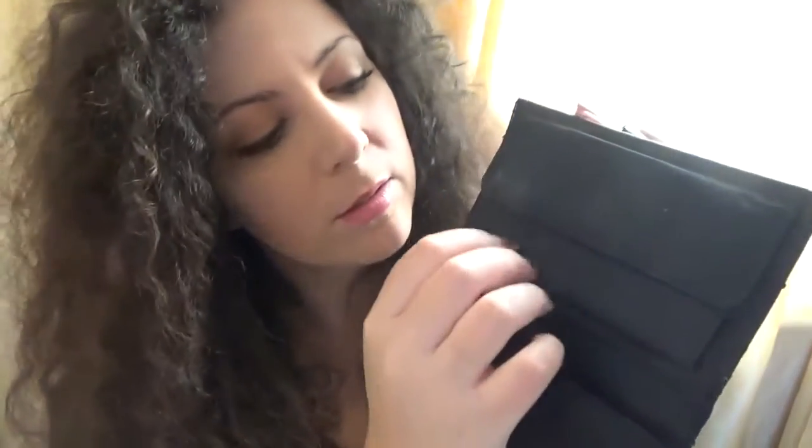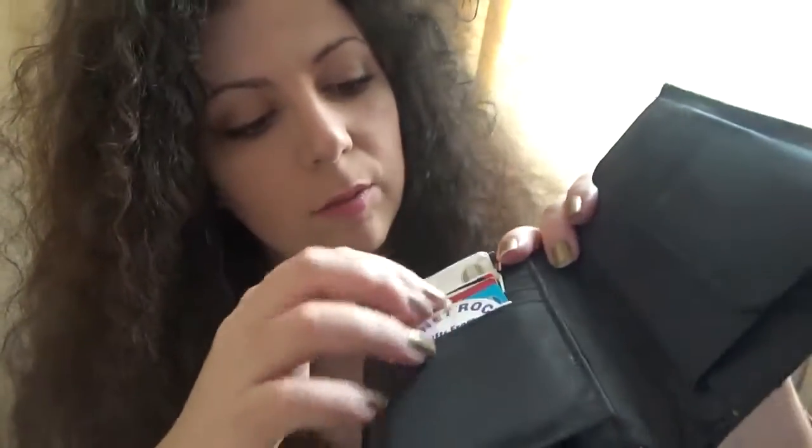The second item is naturally my wallet, which is empty. Well, empty of money. But it has some compartments here. And some random cards, you know, and my ID, and I have a picture of me here when I was a kid, and I also have a ticket from a concert that I went to some years ago, so I'm going to take out the ticket so you can see the picture.